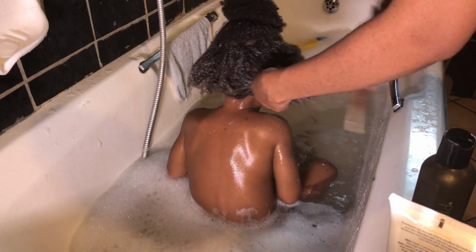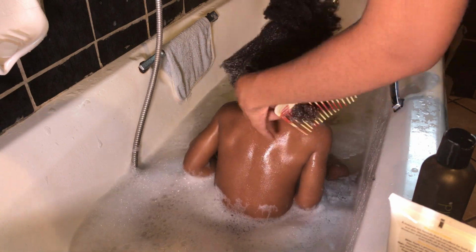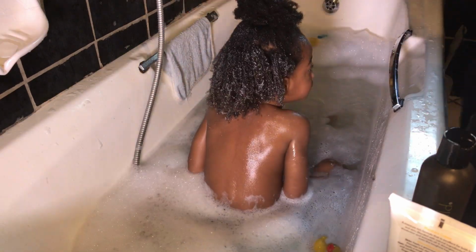He is only 2 years old, so I'm not detangling it thoroughly. I'm just moderately detangling the hair. And when I come across a section that is specifically extremely tangled, then I will take my time on that section.